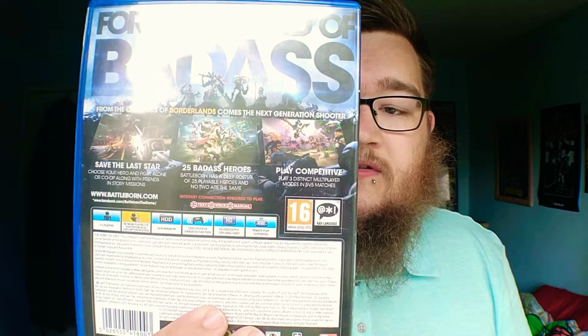So there's that for the PS4, and then we picked up Battleborn for £3. Again, I know nothing about this at all. Disc is in good condition. This was just a case of, again, I read the back, and I thought, yeah, that sounds interesting. I'll give that a go for £3. It was the play 3 distinct multiplayer modes in 5v5 matches that got me. I was like, yeah, that sounds good. So that's from CEX, and then from CEX again, we're on to PS2 now.